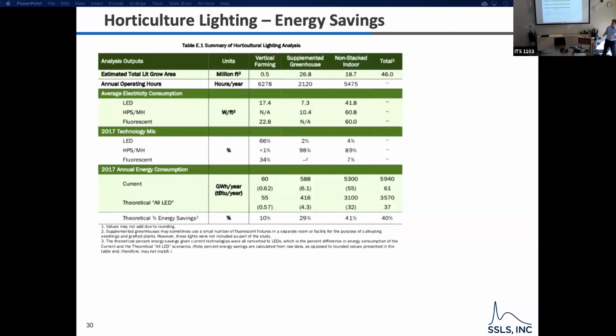We know that you can trade out a 650 watt LED for an 1,100 watt HPS, and it'll still work. Now, what people do though is say, oh, what if we had a 1,000 watt LED? We want to grow more, right? So it's not just about saving energy. We have to consider increased productivity.